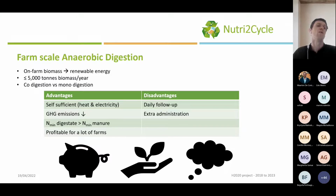If you now look at what is farm-scale anaerobic digestion, there is no strict definition of farm-scale AD, but we talk of farm-scale when we digest on-farm biomass into renewable energy. And we also speak of a quantity of less than 5,000 tons biomass that is being fed into the digester per year. And there is also a difference between co-digestion and monodigestion. Monodigestion is the digestion of only one type of biomass, for example, cattle slurry, while during co-digestion, there are several types of biomass that are being digested at the same time. For example, the combination of the solid fraction of pig manure with crop residues.